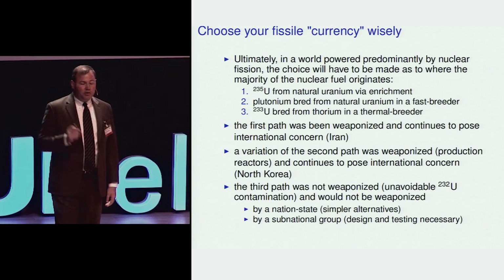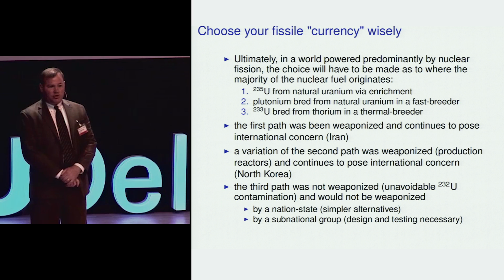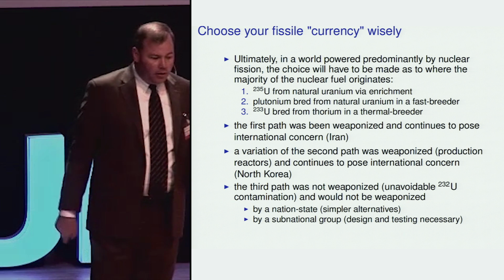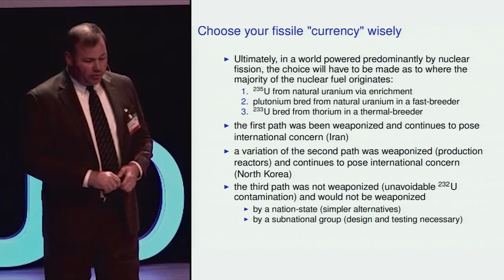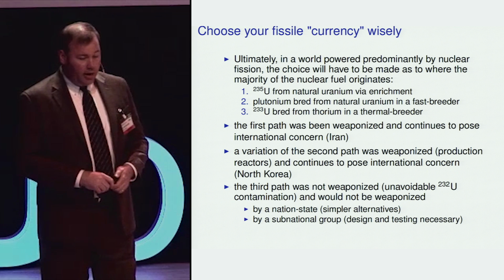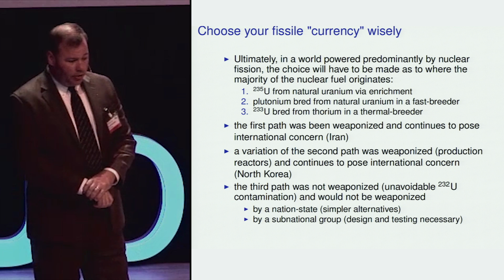Is it going to be uranium-235, which is rare, which we obtained from natural uranium via enrichment? That first path was weaponized, and it continues to be a concern, as we see today with the discussions going on over Iran, how sensitive the idea of uranium enrichment is. The second path, are we going to breed plutonium from natural uranium in a fast breeder? A variation of that path was also weaponized in the production reactors at Hanford and in other countries as well, and it continues to pose international concern as we see in North Korea.